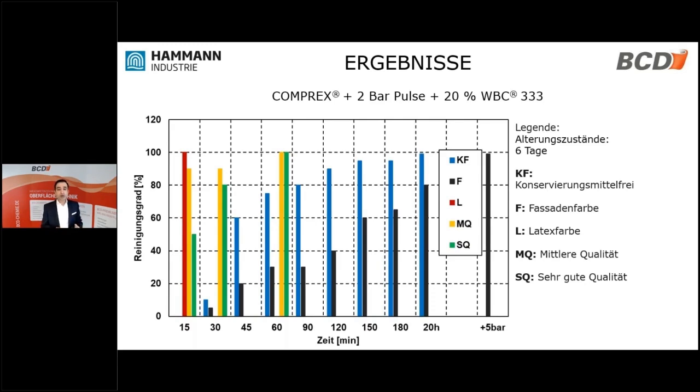We are able to eliminate up to approximately 95% of all paints that had entirely dried for up to about 6 days within nearly 180 minutes using a 2-bar pulse in combination with 20% WPC 303 and Comprix. Colleagues ask, what about facade paint? It's only at 65% after 180 minutes. Great news, we are also capable of handling facade paint.